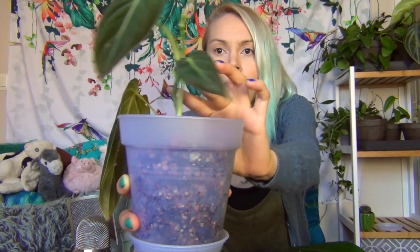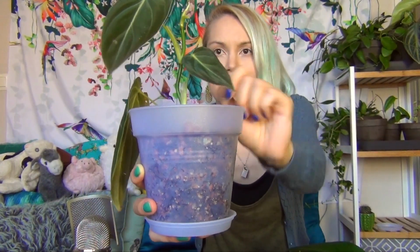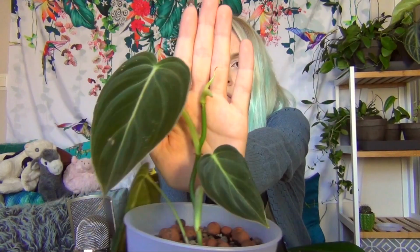And I was thinking about cutting it right here and propagating this bit, but it appears it is still putting out a new leaf. It is starting to recover and doing something new, so I might not. I think I'm gonna see where this goes. It is still a very happy plant. It hasn't deteriorated or anything. It is still doing quite well since it's trying to do a new leaf, even from the partially decapitated tip.